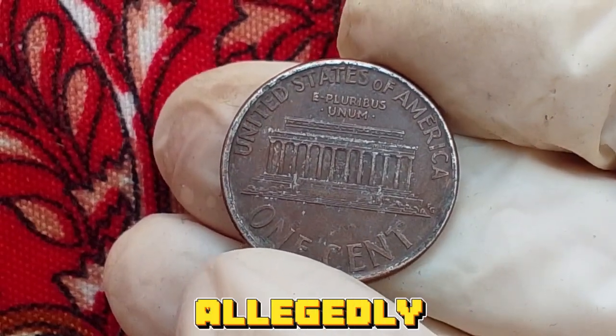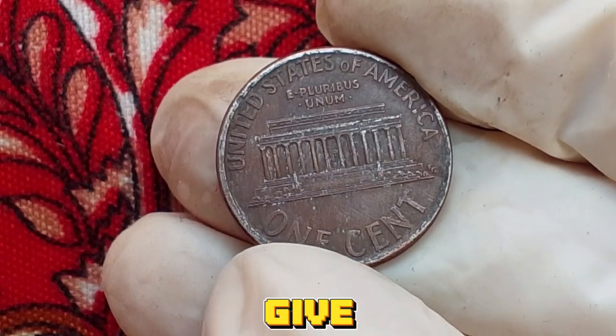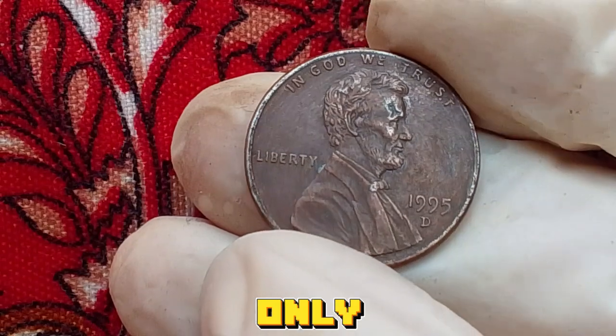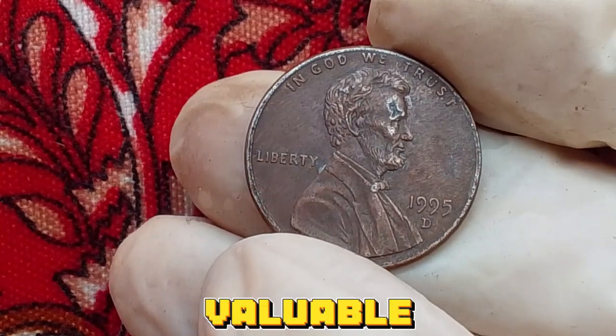And then there's the rumored ultra-rare variant of the 1995 D coin that has sparked a global frenzy, a penny allegedly struck on a unique transitional planchet, or with misaligned dies that give it a one-of-a-kind look. These special characteristics, found only in a microscopic handful of coins, are what make them so incredibly valuable.